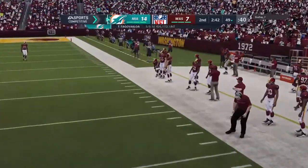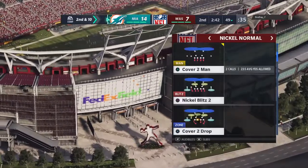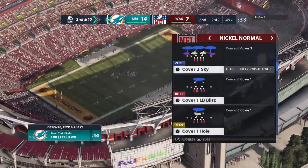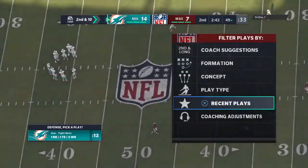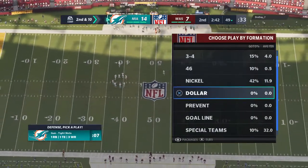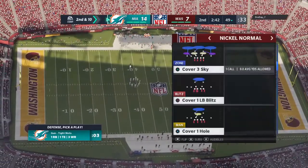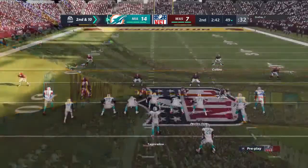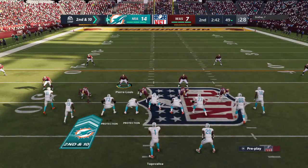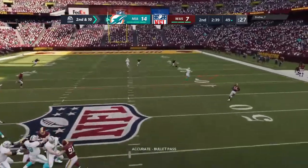And he was hit as he threw it there, and it forces it incomplete. They've given up a few first downs on this drive, but getting the incompletion there, that should give them something to build on and maybe turn the tide. Here's 2nd and 10. Tua setting up shop to throw again.